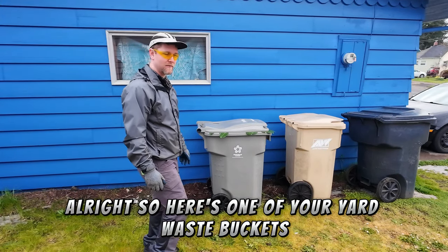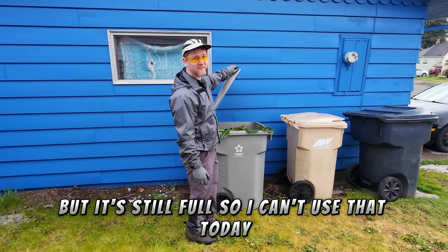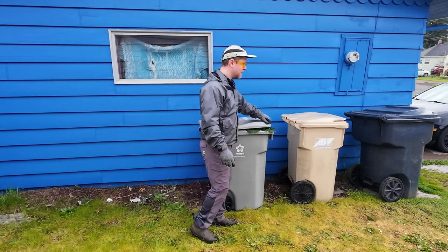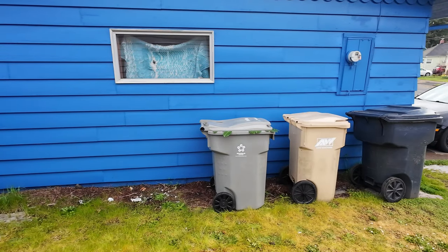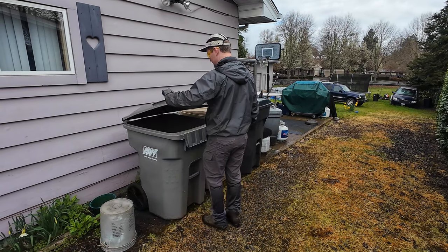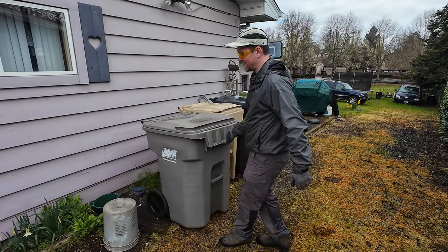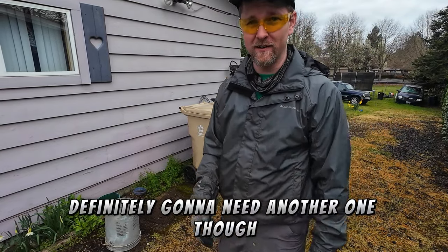All right, so here's one of your yard waste buckets I was planning to use today, but it's still full, so I can't use that today. It was supposed to go out last Friday, and today's Monday. But this one, nice and empty. Definitely gonna need another one though.